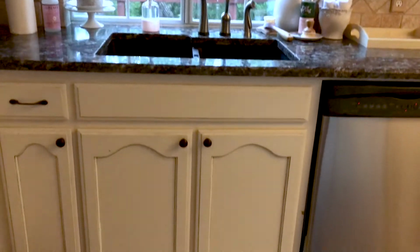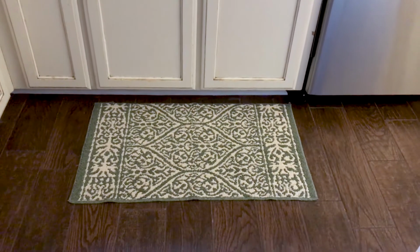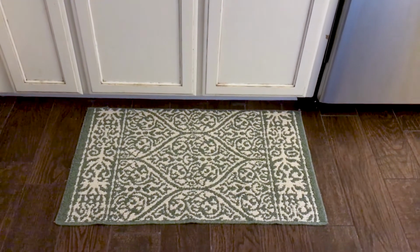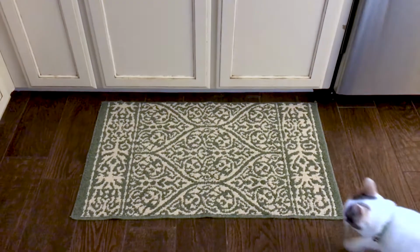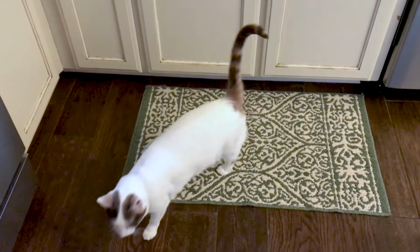And just a little glance at this rug. This is not a forever rug for the kitchen, but I liked it for now. It coordinates with the ivory of the cabinets, and like I said, I love using green as an accent color.